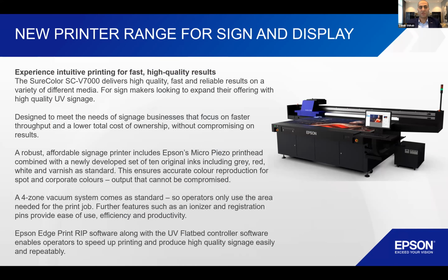The V7000 will deliver really high quality, very fast and reliable results on a variety of different medias. And this is the idea of having a UV flatbed machine, because of a wider range of applications and medias, printing on any surface, I would say. It is designed to meet the signage business that focuses on really fast throughput and lower total cost of ownership.